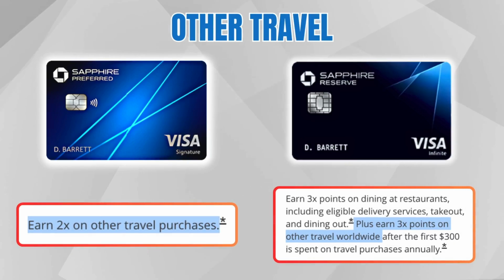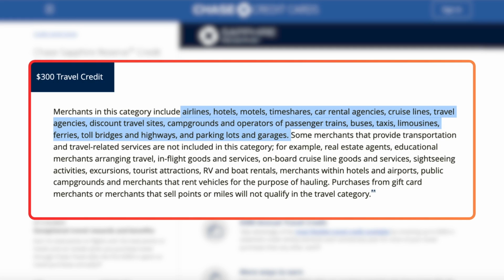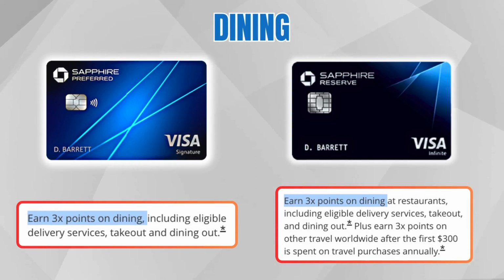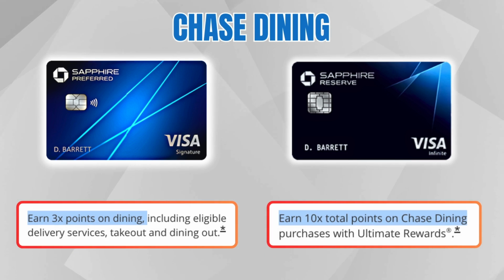Sticking with travel, we do have the Sapphire Preferred giving us 2x points on other travel, and that list is very long. It's the same list that is on the $300 travel credit with the Sapphire Reserve, and with the higher tiered card, you are going to be earning 3x points. So it can be great to have the Sapphire Reserve for this, but I don't think it's necessary because it's only 1 point per dollar more. And then with dining, there is going to be the 3x points on each card. But with Chase Dining, you can get 10x points with the Sapphire Reserve.